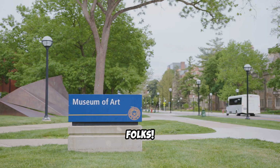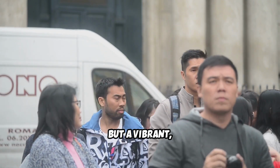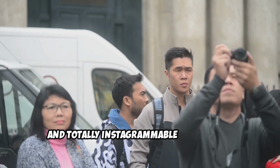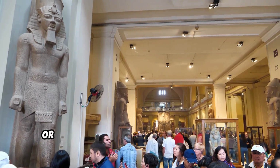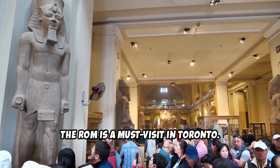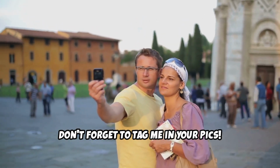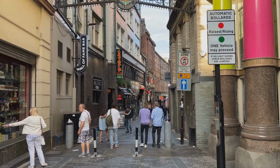So there you have it, folks, the Royal Ontario Museum. Not your average museum, but a vibrant, engaging, and totally Instagrammable experience. Whether you're a history buff, a culture enthusiast, or just looking for a fun and educational day out, the ROM is a must-visit in Toronto. Don't forget to tag me in your pics. I want to see you guys channeling your inner Indiana Jones.